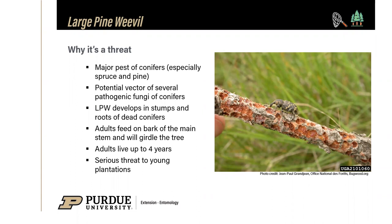The larvae of this species develops in the stumps and the roots of dead trees. And that isn't so bad, but the adults, like I said, will feed on the bark of live trees, primarily the outer bark, and will girdle the trees and eventually kill them. Another thing that makes this significant, these adults have a lifespan of up to 4 years, and that's a very long time for insects. So this is a long time for adults to be around killing and eating trees. They're especially serious to young plantations of pines.